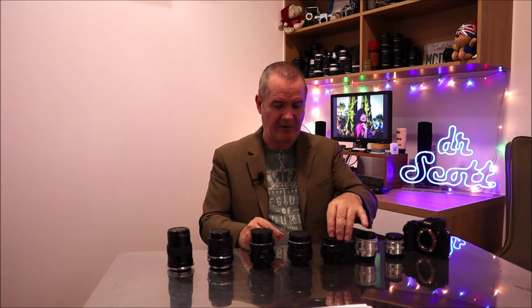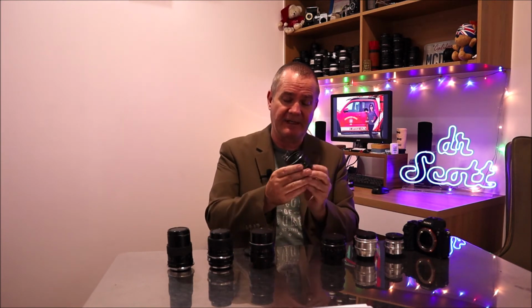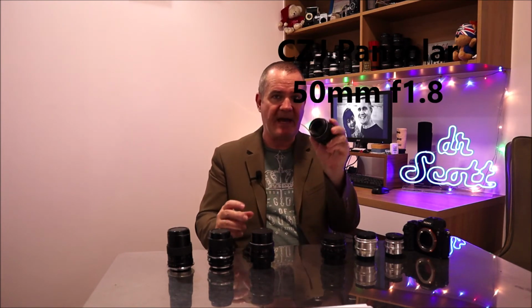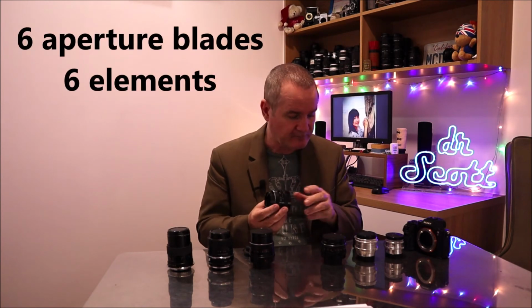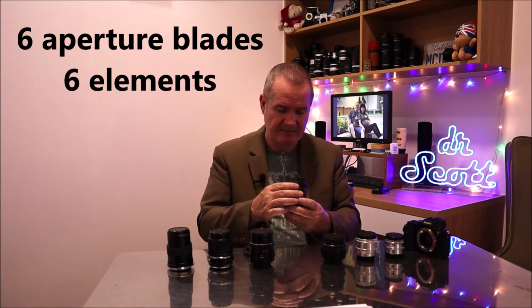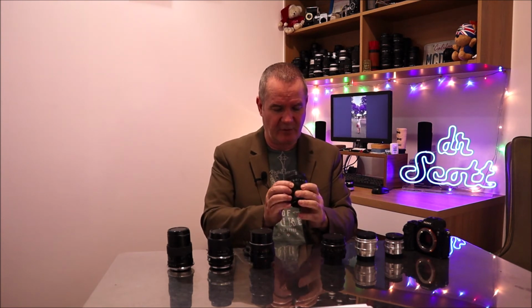All right, next in our lineup is another one that is actually sought after, even though it is post 1975, and you can tell because it has 4-digit serial numbers. 3154 is the serial number on this, but this is the Carl Zeiss Pancolar, a 50mm 1.8. It has 6 aperture blades, to match with 6 elements. And let me open this up all the way to 1.8.